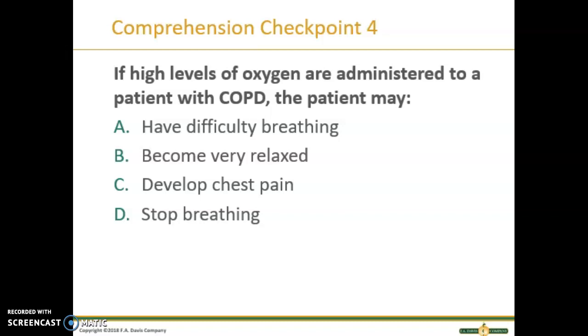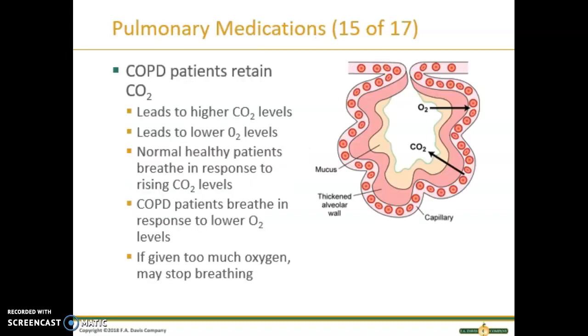Now we can go down to 4. If high levels of oxygen are administered to a patient with COPD, the patient may, and you should have selected D, stop breathing. And remember, that's because of this slide here. COPD patients breathe in response to lower oxygen levels, and if given too much oxygen, they can stop breathing. A normal healthy patient breathes in response to the rising of carbon dioxide levels. With the COPD patient, they breathe in response to the lower oxygen levels.